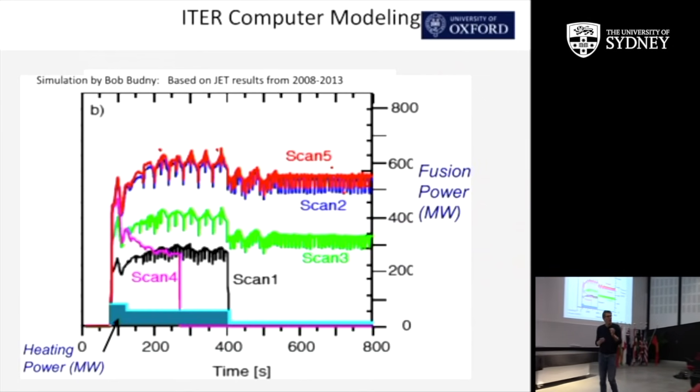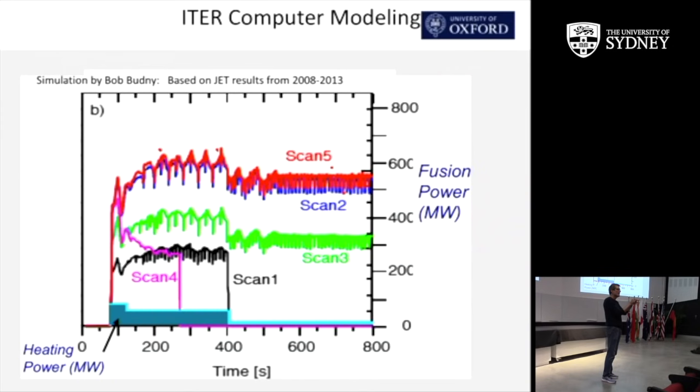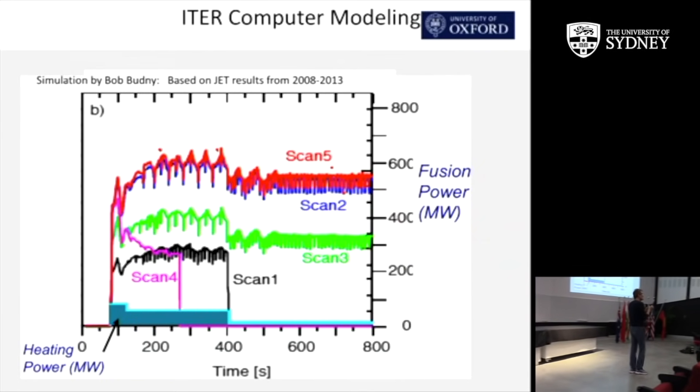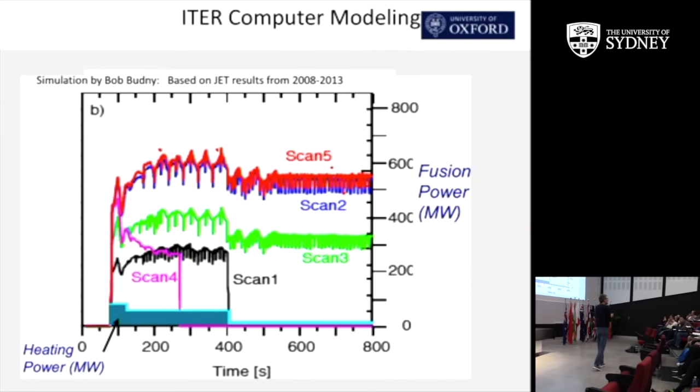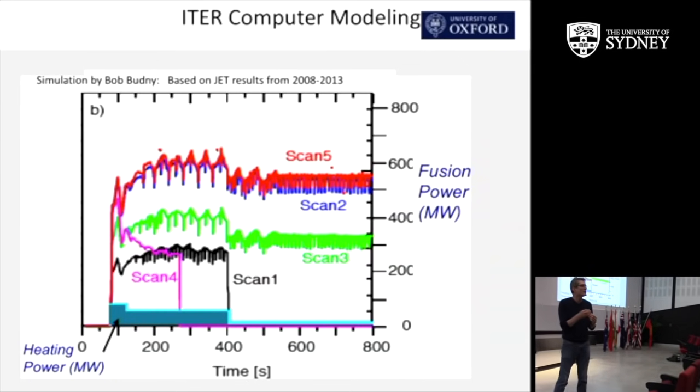We have to model that we keep producing helium, right? Those alpha particles accumulate inside the plasma. And if the plasma becomes more helium than it becomes deuterium and tritium, it will stop having fusion reactions, because you can't have a fusion reaction between helium and helium. There just aren't any fusion reactions that happen really between helium and helium. It's a long story, but I won't go into it.